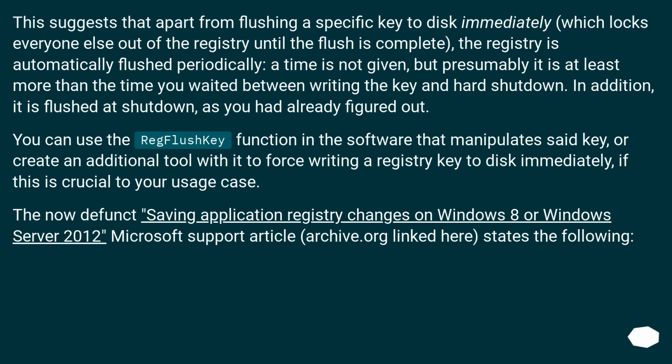This suggests that apart from flushing a specific key to disk immediately, which locks everyone else out of the registry until the flush is complete, the registry is automatically flushed periodically. A time is not given, but presumably it is at least more than the time you waited between writing the key and hard shutdown. In addition, it is flushed at shutdown, as you had already figured out. You can use the RegFlushKey function in the software that manipulates said key, or create an additional tool with it to force writing a registry key to disk immediately, if this is crucial to your use case.